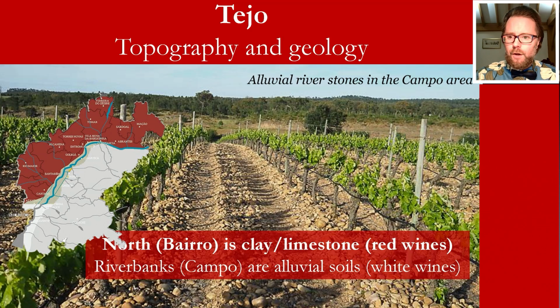So let's go through those variances. First of all, in the north. On your map on the left-hand side, above the river Tagus, or the Tejo, I've highlighted the red area. Now, this is the north. It has slightly higher rainfall. It also has clay and limestone soils, sometimes with some schist, and it produces mostly red wines. This area is called the Barro, and it's the Barro soils, which are basically these kind of clay soils. That's what it means. Barro means clay. So that's that northern part.